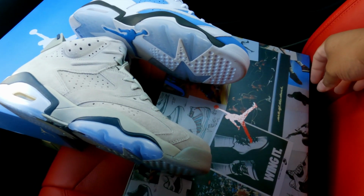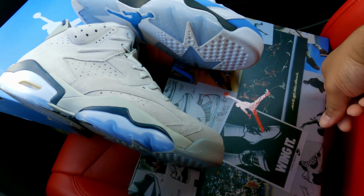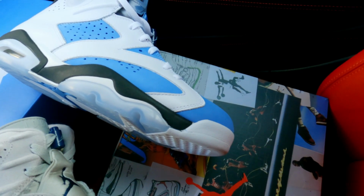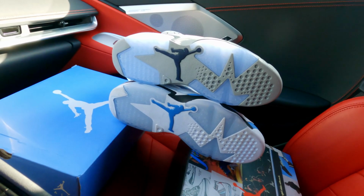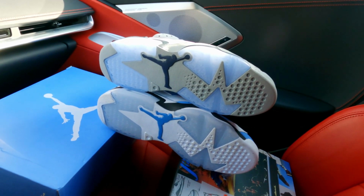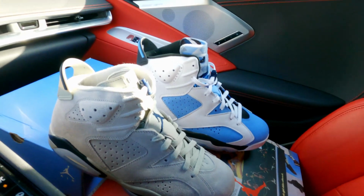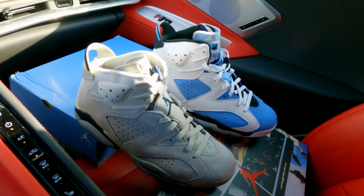Take a quick look at the toe boxes on these. Again, I think the toe box on the Georgetown 6 is on point. Even the UNC 6 is on point. Give you another look at the outsole. Clean shoes, man. I'm absolutely satisfied with these two pair of shoes, man. I'm gonna wear these shoes a lot. But yeah, man, that's what I have for you today.